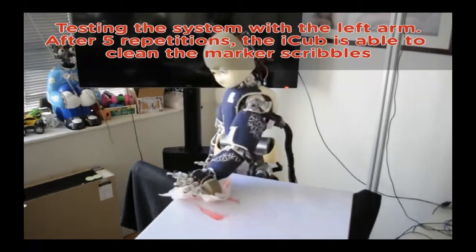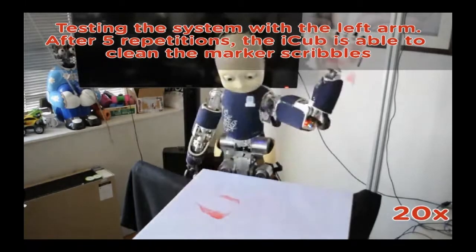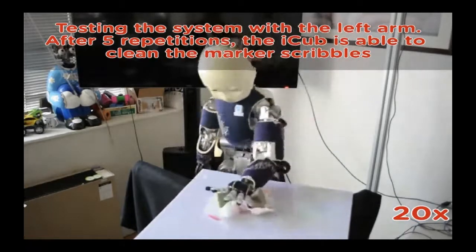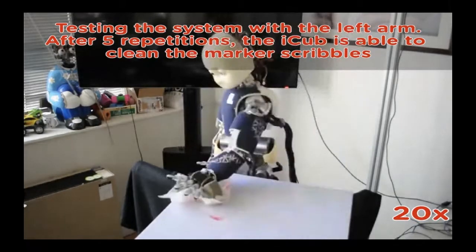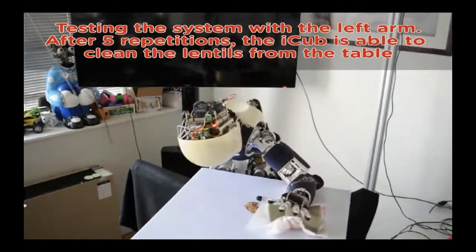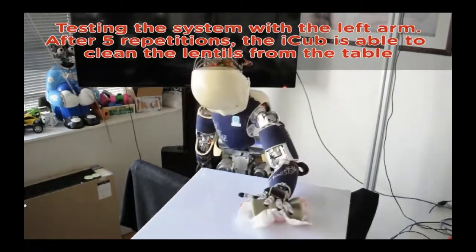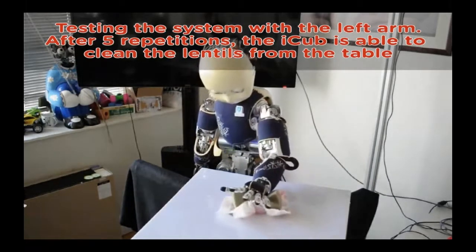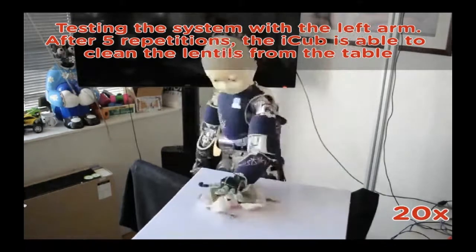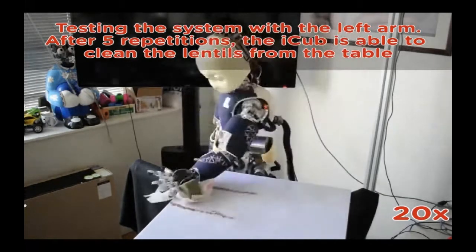Of course, this does not always work the first time, as in reality. So you may need to pass the sponge several times on the table, but after each pass, the robot looks again at the dirt pattern and executes the motion again until it cleans the table. So here the challenge is where to stop. The robot is a compulsive cleaner. It cannot yet decide when to stop. It always finds some dirt spot on the table, and it seems that deciding when to stop something is a very challenging cognitive skill.